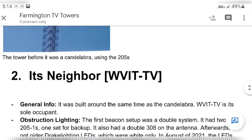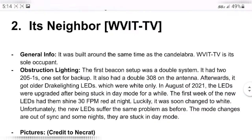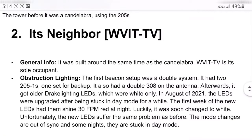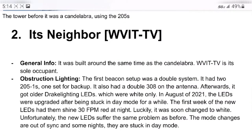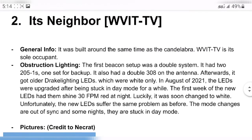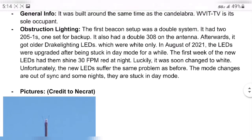Like these are brother towers. Its neighbor, WVIT TV. General info. It was built around the same time as the candelabra. WVIT TV is its sole occupant. Obstruction lighting. The first beacon setup was a double system. It had two 205s, one set for backup.